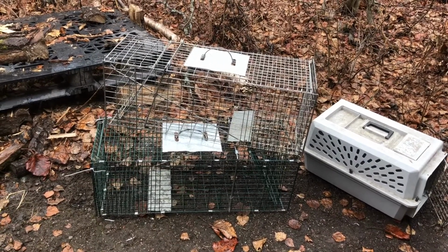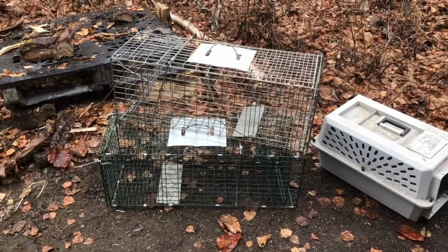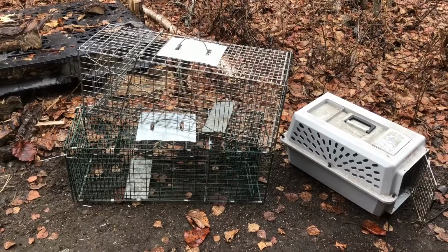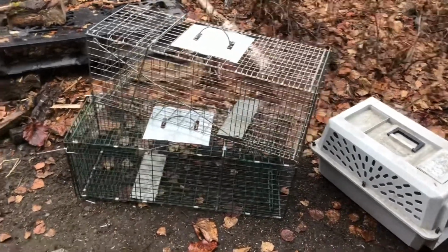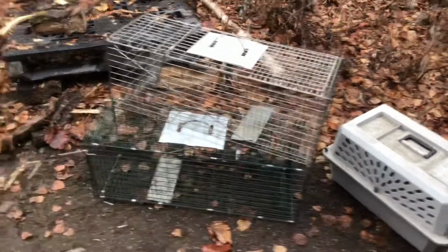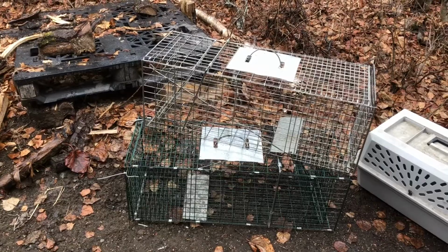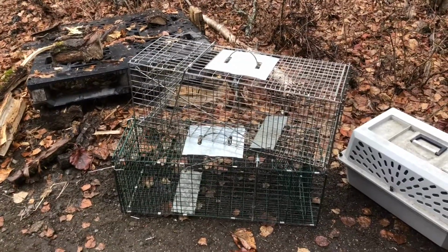It's one of those ideas for prepping, just something that I've never heard anybody talk about. Maybe just trying to go out and get a live trap so that they have that for prepping. I picked these up at a garage sale and I believe I paid $25 a piece for them. So always keep your eye out at garage sales.